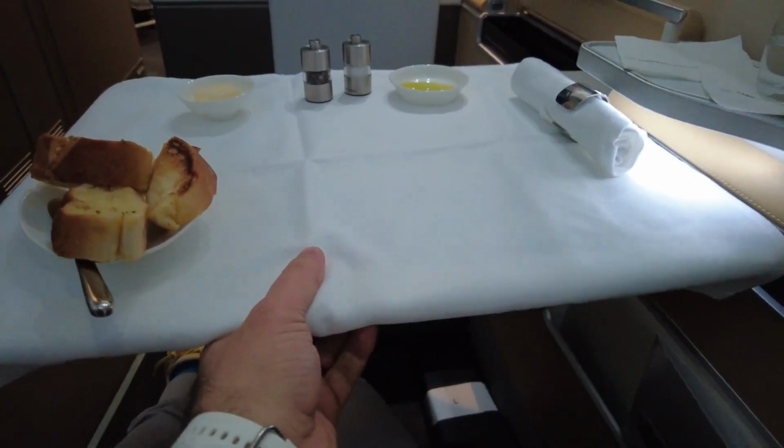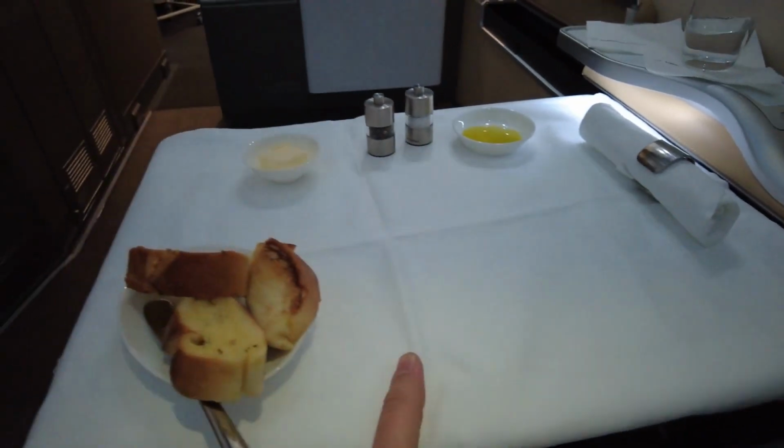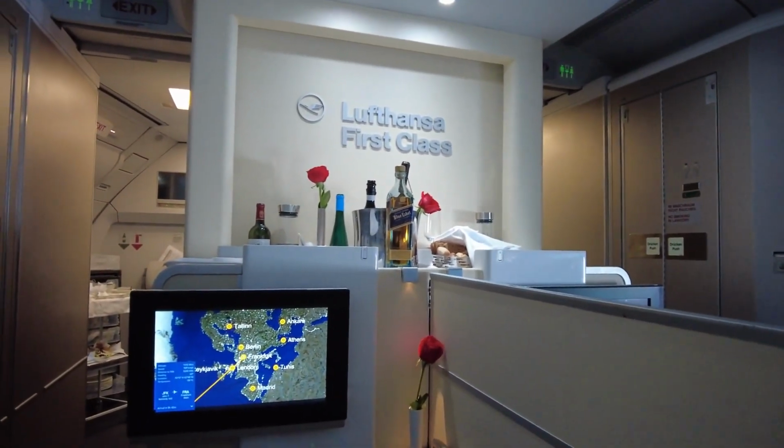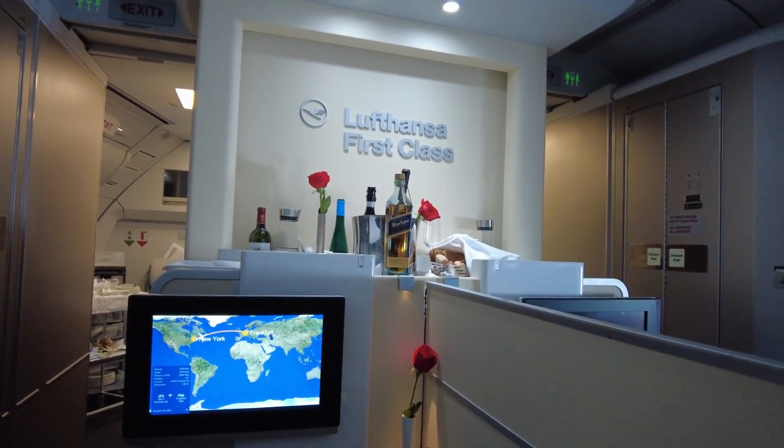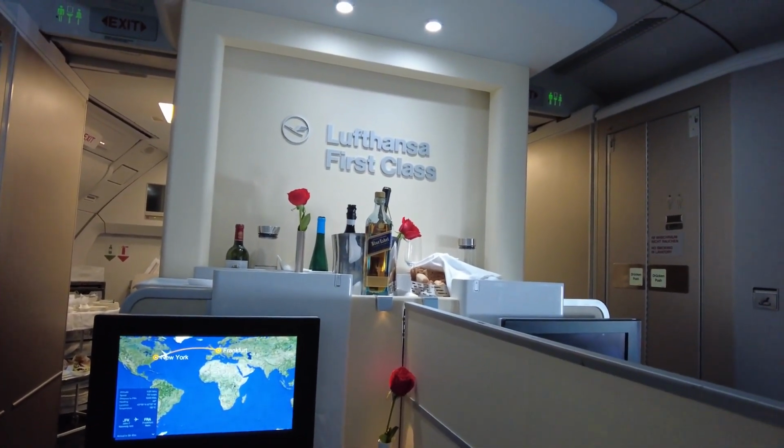So the table can be pulled towards you, which was really cool. Very, very similar to Etihad. We got our garlic bread. That's very good. The middle seats, they do have a bar in the front. So you can literally just get whatever drink you want. Drinks, bread, little snacks, you name it, they have it here for you. There you go. So the crew has been amazing here, working hard. Thank you so much.